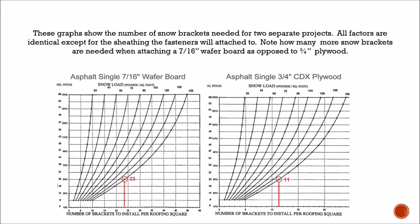This graph is just going to show that no matter what the project is, even if it looks exactly like the project you had previously, or if it is the exact same project, the only difference could be the sheathing. The picture on the right shows the number of brackets to install per roofing square into a 7/16 wafer board. So you're looking at 23 brackets, but only 11 for 3/4 inch CDX plywood. So the strength of that sheathing is going to be a huge factor.